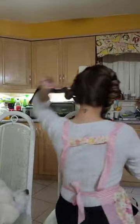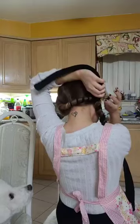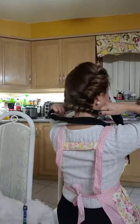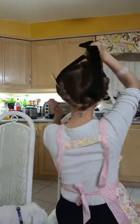So after you have two of these, okay, now here's the tricky part, but it's not. So this side, you're gonna twist it. Okay, so this side, you are going to bring it over here, hold on to it. Then this side, you are going to crisscross it. So it looks like this, okay? And then this long piece right here, you're gonna tie into a knot.